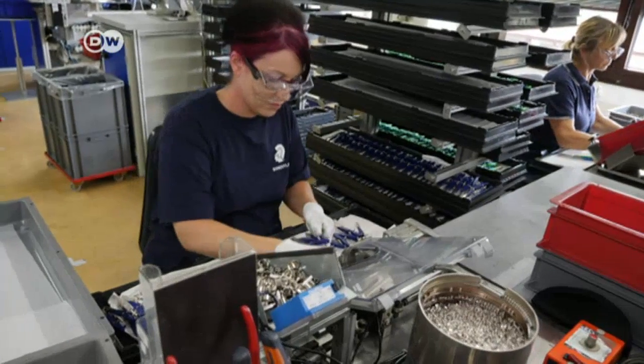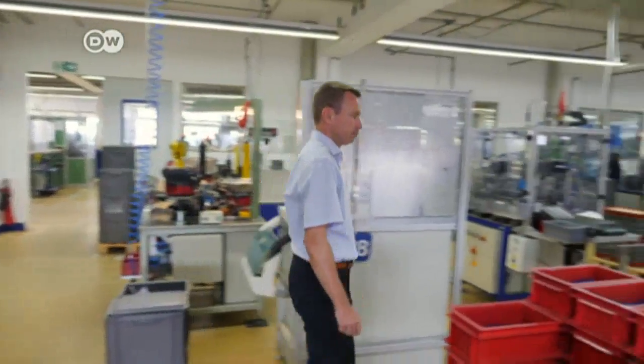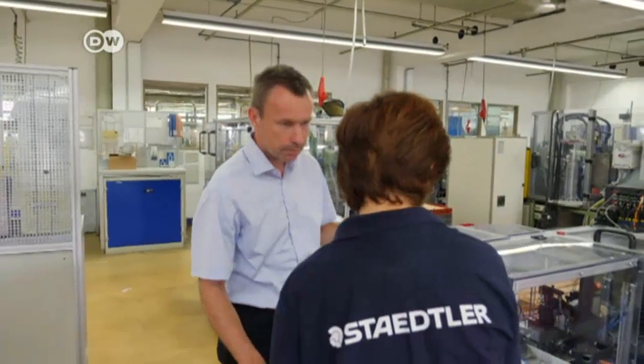That's just one of the many measures countries have taken to restrict imports. A company like Stettler, which exports 80% of its products, is directly affected by tactics like these.